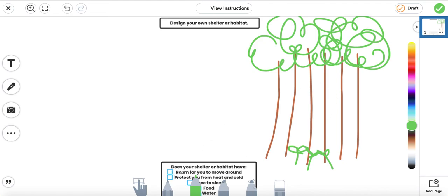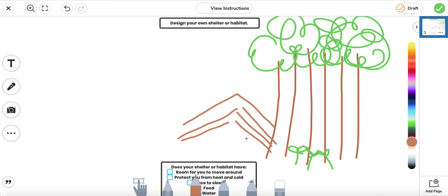I need to make sure that I have room for me to move around. So maybe in the middle of the forest, I can make a house using the sticks. And so I can make some space for me. So this will be my shelter. I made my little house. I can put a bunch of leaves at the bottom so that I can stay warm. I can cover myself with leaves if I wanted to.